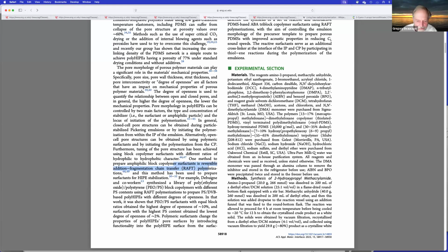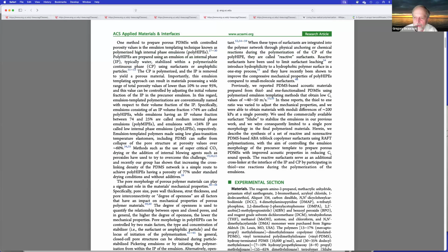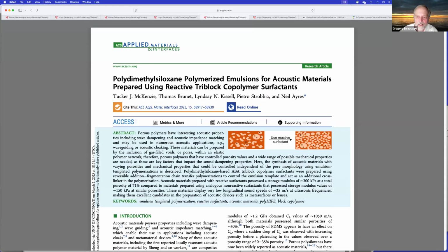So he's using RAFT polymerization, and the RAFT agent is going to use thiols, but he uses a different thiol. What he's doing with it is making block copolymers that have a narrow molecular weight distribution. It's kind of what you use it for. And the purpose of those block copolymers is to make acoustic materials by this reactive copolymer surfactant approach.